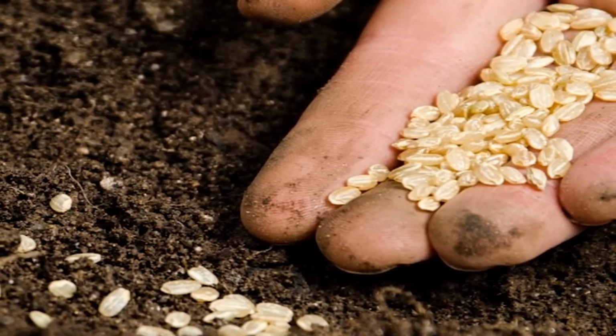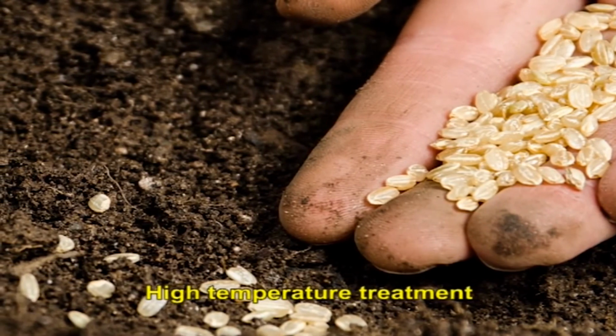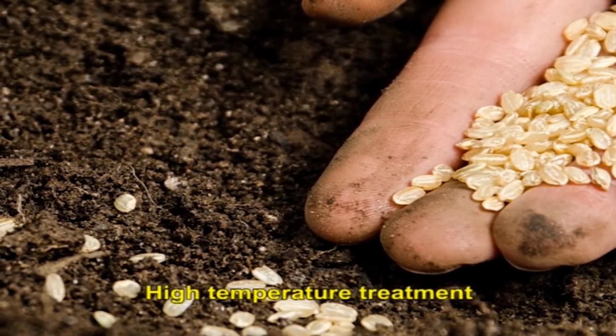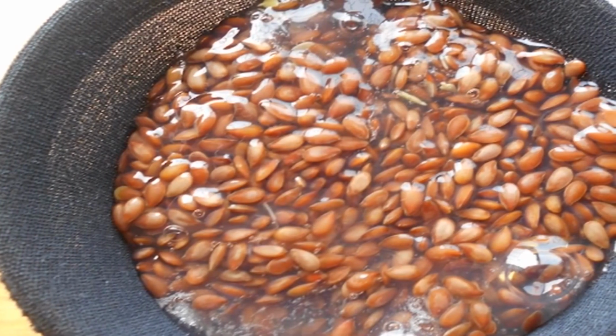This can also be tried by using various concentrations of a number of chemicals. High temperature treatment of seed can also be attempted for inducing resistance to drought. Chemicals which can be used for seed hardening: water itself is a good hardening material.